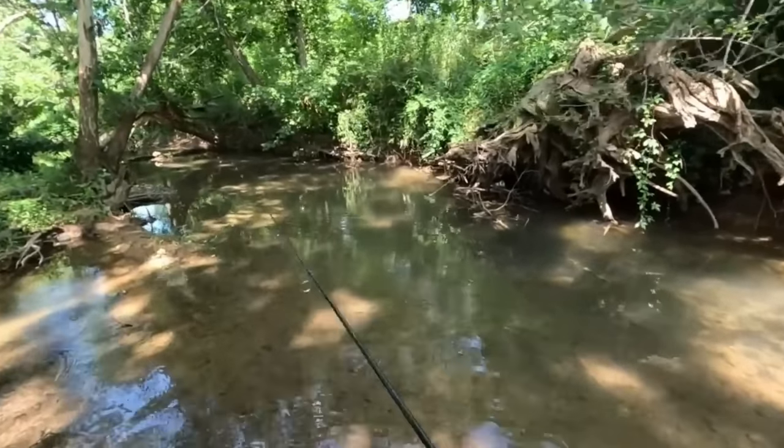Ah, missed that one. Oh, missed that one. Come on. Little guys are hitting at it. We'll hit a few more, and then we're gonna move on to the next hole. All right, we're moving. Oh, there we go, okay. And it's another shiner. Oh, that's probably wild. Shiner, it's so weird when they bite sometimes.